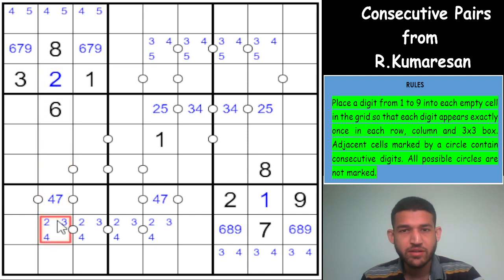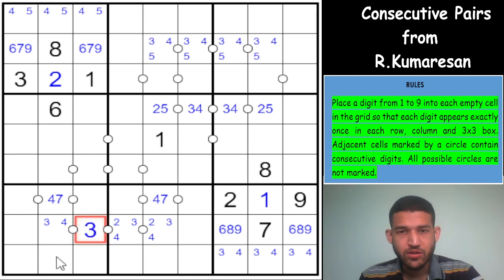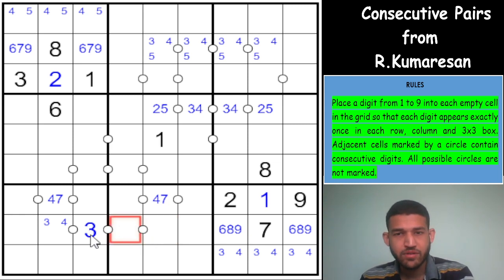You can't have 2 in here, because you have a given 2, so 2 was eliminated. So let us see now. Can you have a 3 in here? If you have a 3 in here, 2 and 4 must be adjacent, and because of this 2 you get the 2 here, and this is forced to be a 1, which is also not possible. So you can't have 3 in there, right?